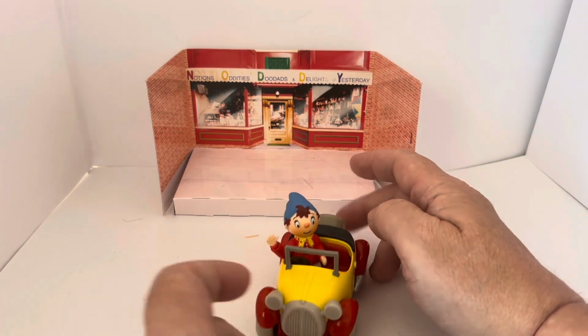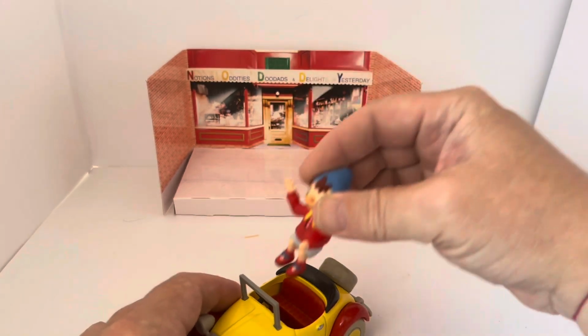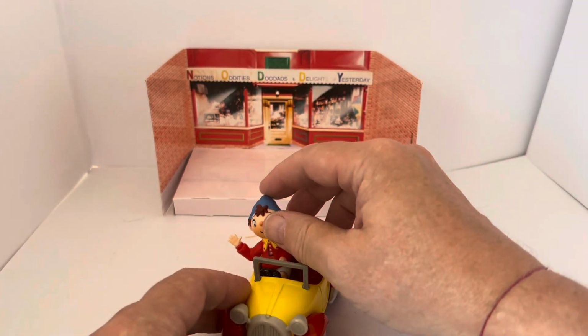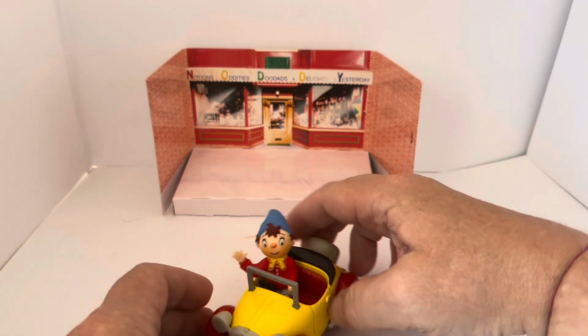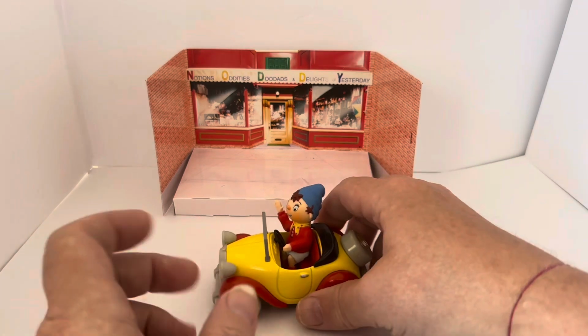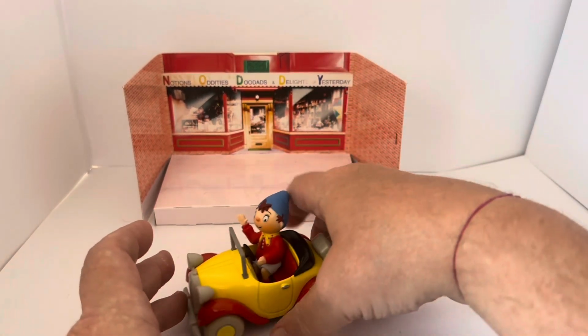Noddy does sit in there nicely, although he's very easy to fall out. But I think that's probably the design on this, so that the kids could actually play with the figure as well, even though the figure can't do a lot. But yeah, I mean, there we are. So that's the item. I mean, the display I think is really good as well.